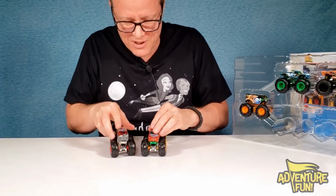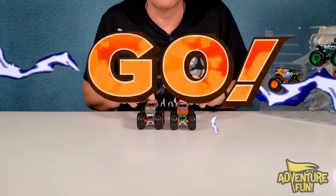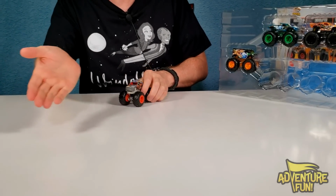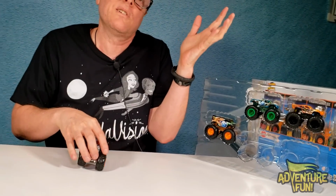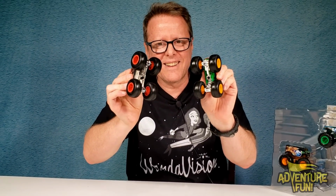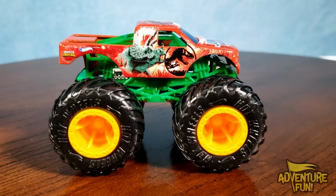Okay, we're gonna have a race. Indominus Rex versus Triceratops. Who do you think will win? Indominus Rex barely. Triceratops, you know, she had a horn. It was a little bit too heavy there. It just went off. That's awesome. Very, very spinny.